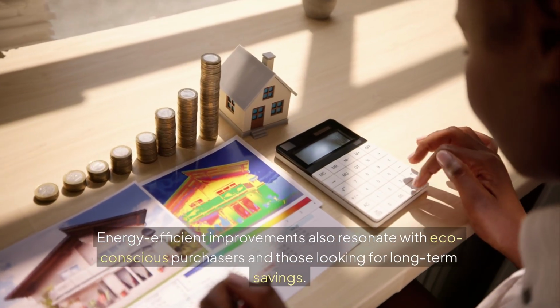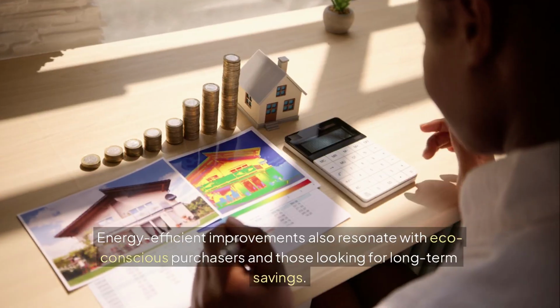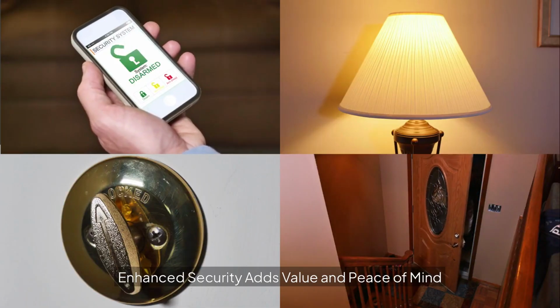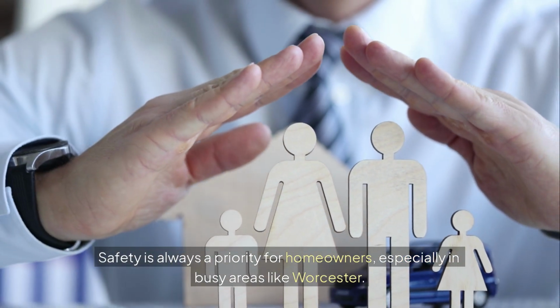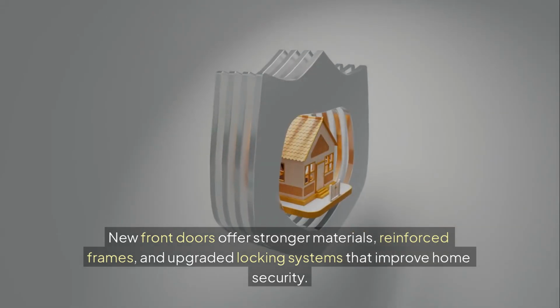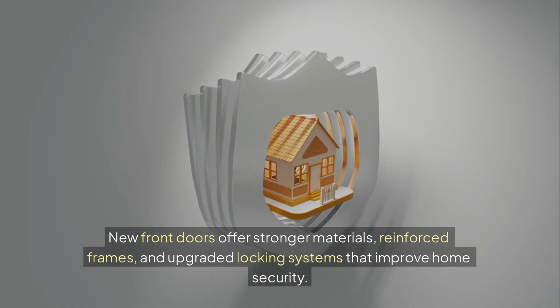Energy-efficient improvements also resonate with eco-conscious purchasers and those looking for long-term savings. Enhanced security adds value, and peace of mind. Safety is always a priority for homeowners, especially in busy areas like Worcester. New front doors offer stronger materials, reinforced frames, and upgraded locking systems that improve home security.